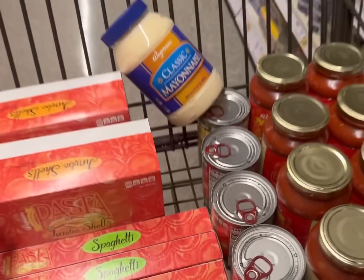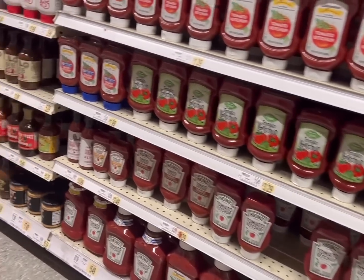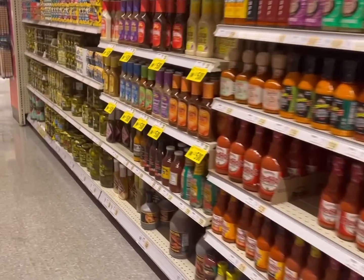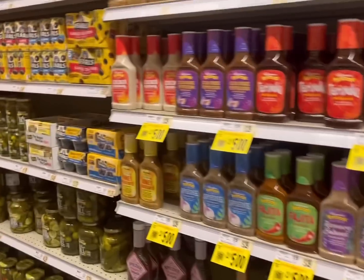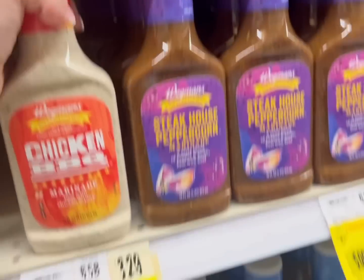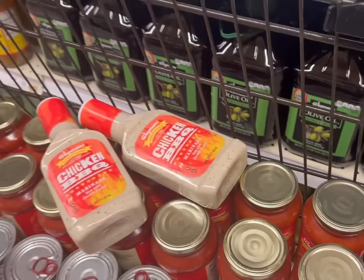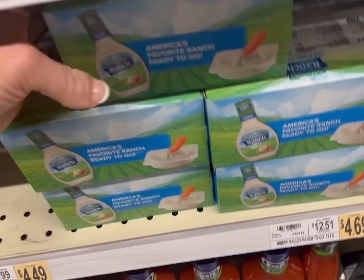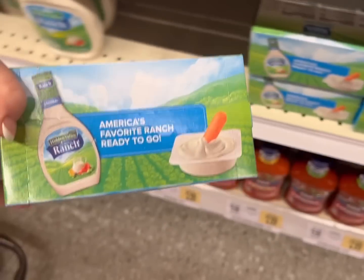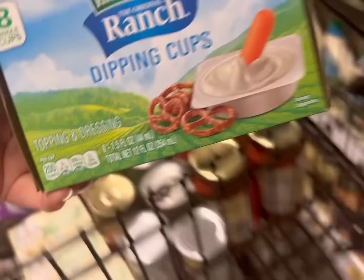Weekly jar of mayo. I did realize we have a bunch of ketchup. I don't need that. I do need chicken marinade for Wednesday's grilled chicken. We like this kind, chicken barbecue. So good. And I just spied these little veggie dip cups. I've been looking for these for a while. They moved them from next to the veggies over to next to the salad dressing.